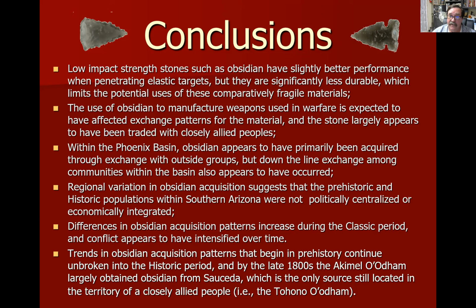And in final conclusion, one of the things that the obsidian data tells us is that patterns of obsidian acquisition that began in prehistory continue unbroken in the historic period. And this is part of the evidence that the Akimel O'odham are the direct descendants of the Hohokam who lived in the Phoenix Basin, because if they weren't, then they would have different patterns of interaction. If they simply moved in and replaced the Hohokam and the Hohokam somehow disappeared, they should have been having very different patterns of obsidian acquisition and who they're interacting with. And instead, what we find is that trends in where materials are coming from that started in prehistory continue unbroken in history, which is again evidence for continuity in populations through time.